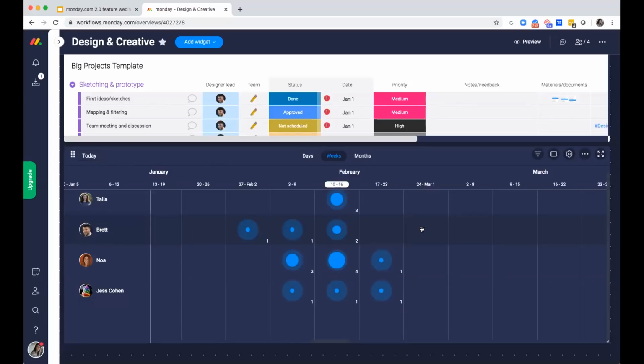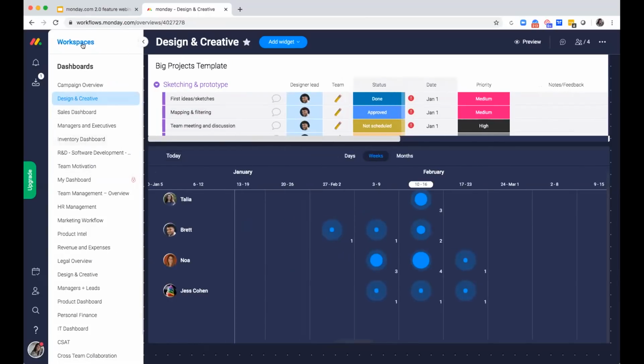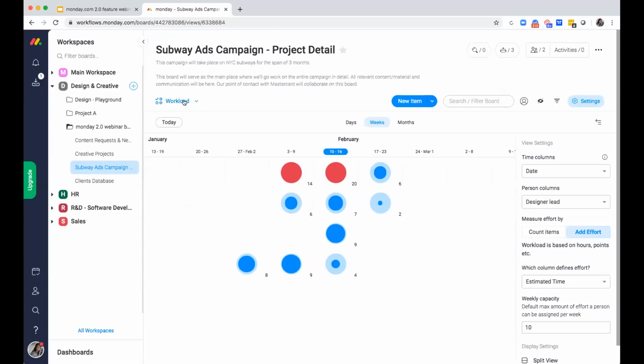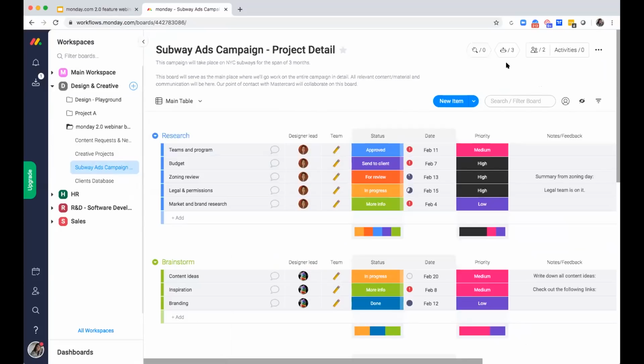Okay, the last in-platform thing I'd like to show is just advancements that we've made to our automations. As we discussed earlier, automations are super key in helping to remove that grunt work, to make that work happen efficiently and smoothly and without any need for human error. Back to my board as my example. I definitely just want to highlight briefly a few of the new automations we've added.